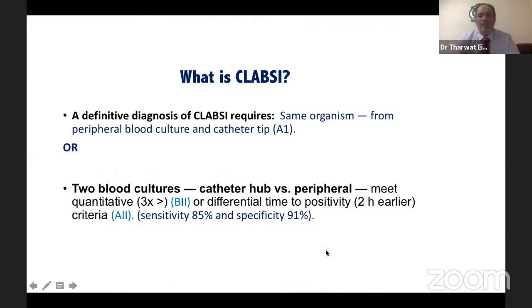So the IDSA guidelines define CLABSI by either one of those definitions. If you have the same organism cultured from the catheter tip and the same organism cultured from the peripheral blood taken at the same time, that is high-quality evidence to support the diagnosis of CLABSI.